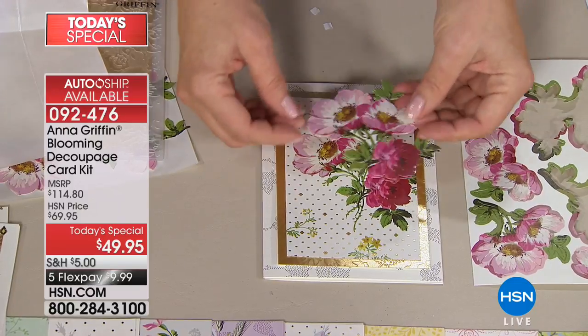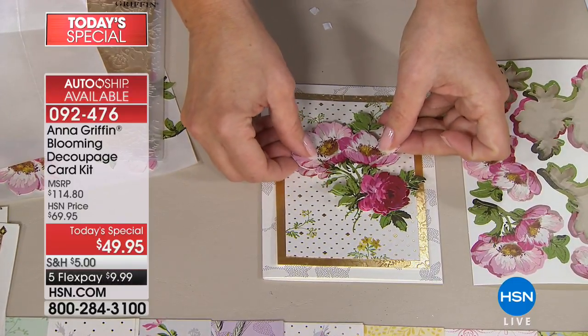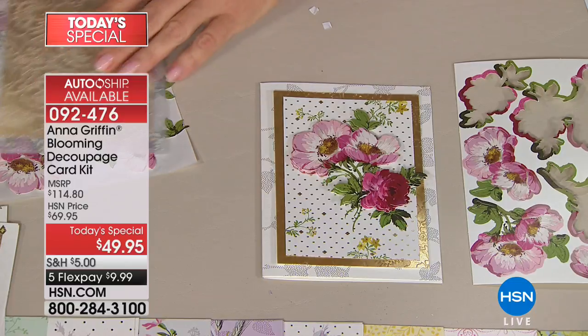When are you going to let me make a card? Well, do I ever get to make... you're not going to let me make a card today? I'm still concentrating over here.